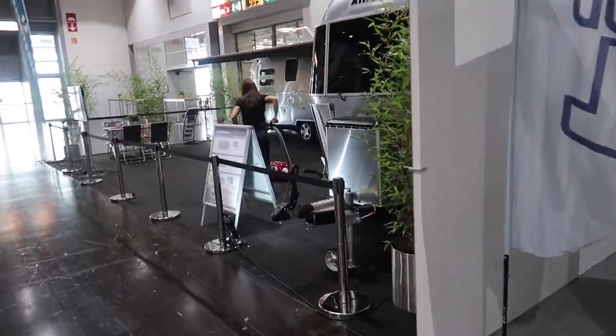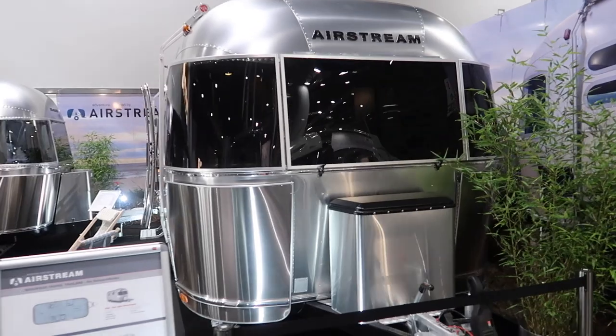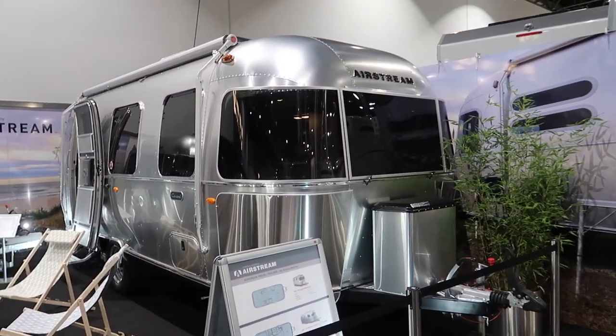It's a vacuum cleaner. No, here we go. It's the Caravel. Look at that. I don't think they're ready for us yet.